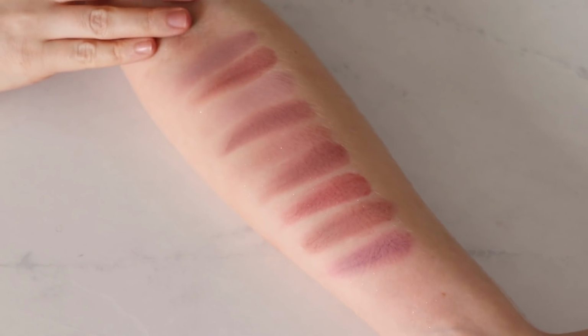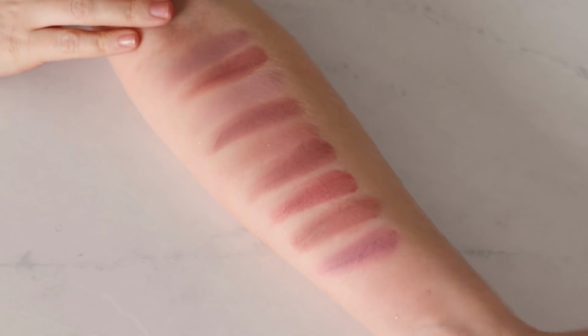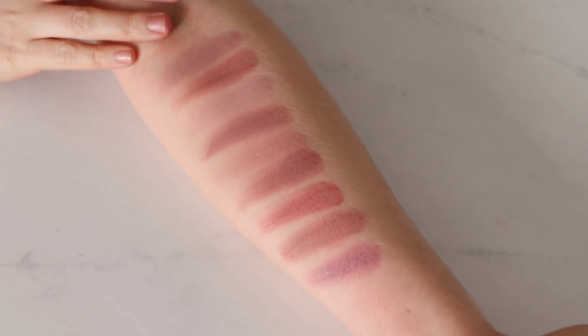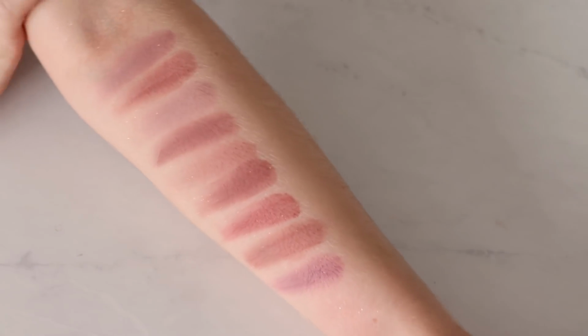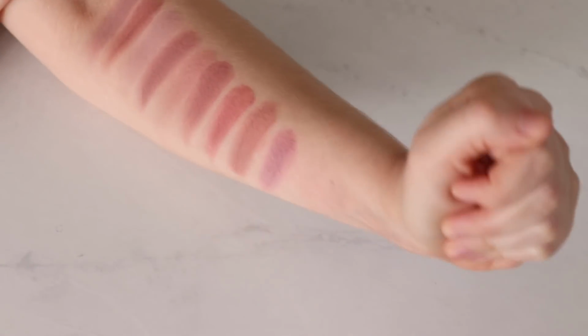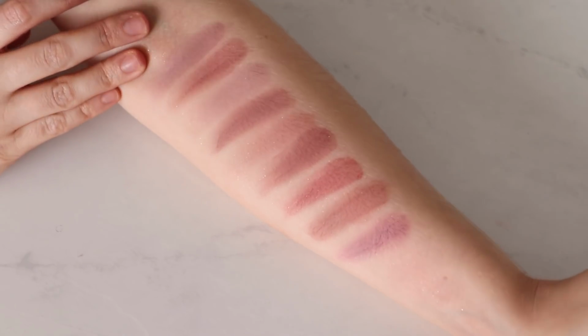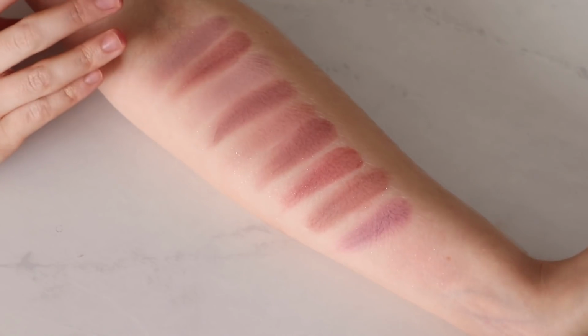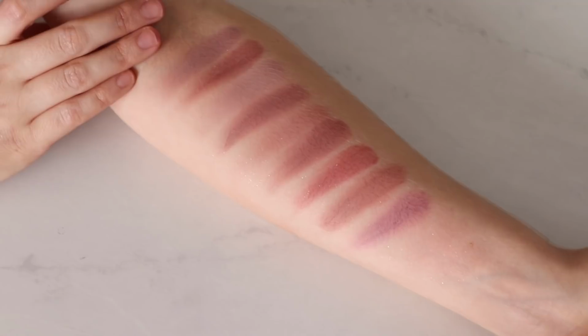This is another category very near and dear to my heart. These are Dusty Mauves, or Dusty Rose shades. All of them are matte. There's some shimmer left over on my arm from other swatches, but these are all pretty much matte, actually, except one that does have a little bit of glitter to it. Even though I probably could have included many of these in the purple or the pink category, I wanted to include these in their own category because to me this is a very important type of shade.